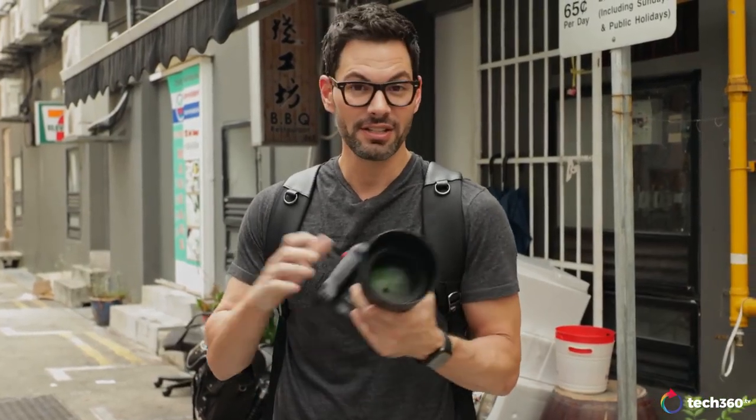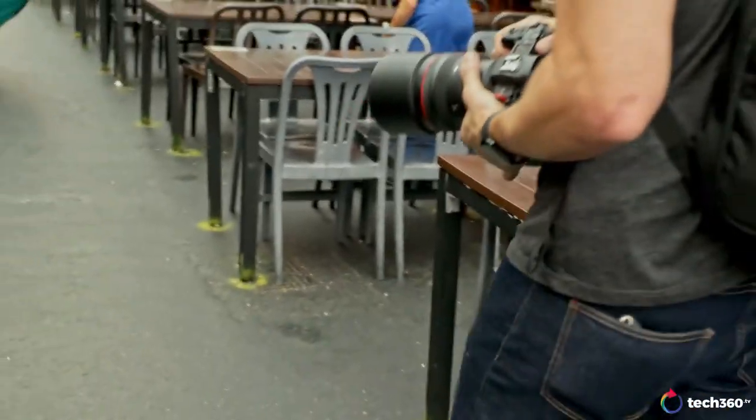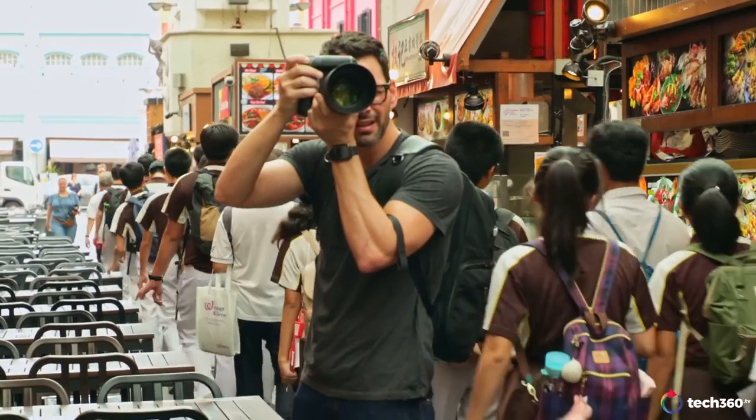This is not a cheap lens by any stretch of the imagination. If you want a portraiture lens for wedding photographers or studio portraits or just anything that you want to blow out that background, honestly, this is going to blow your mind, the images that come out of it. It's that good.